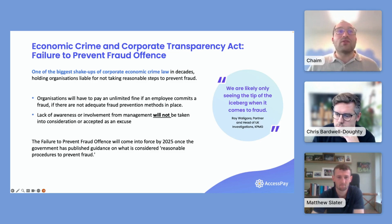Prosecutors won't even need to show that the organisation's leaders authorised or even had knowledge of the fraud. Crucially, if successfully convicted, the organisation will be liable for an unlimited fine. The failure to prevent fraud offence will likely be coming into force sometime in the first half of 2025. So if you are an organisation that falls within scope, it's definitely worth having a look at what steps you can take to implement any fraud prevention procedures.